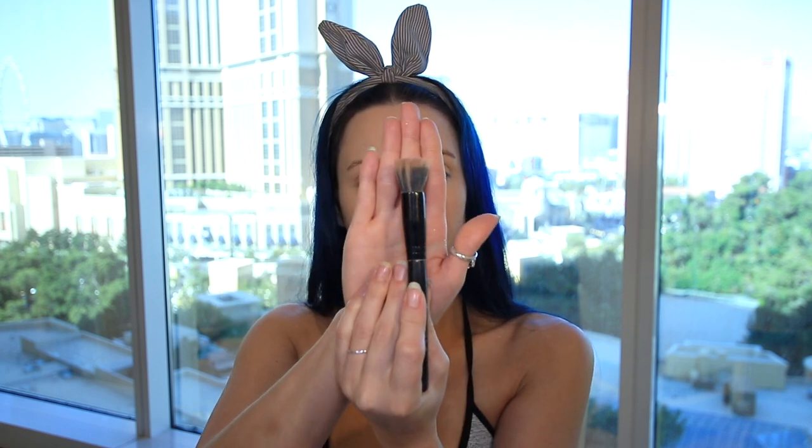All right, and then I'm just going in with my small stipple brush. This is the e.l.f. one that I always use. And like I said, I'm just gonna do a light contour. So I'm just gonna tap this on the area where I normally chisel it out.